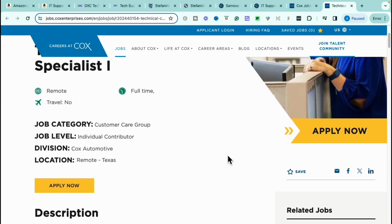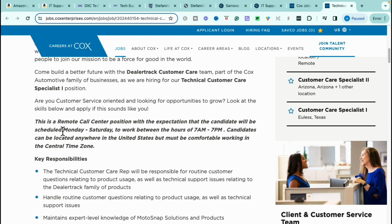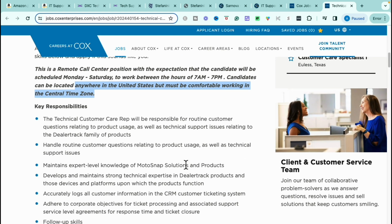This one is remote, no travel required. It is a full-time position. Now this role will be a Monday through Saturday position. Working hours will be between 7 a.m. to 7 p.m. And then you must be located anywhere in the U.S., but must be comfortable working Central Time Zone. So location doesn't matter. It's just making sure that you can work that CST time zone.